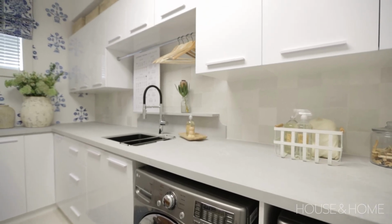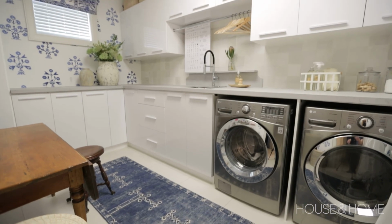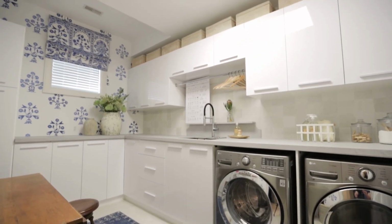Because we were really happy with the existing hard finishes, like the cabinets and the floors, that allowed us to spend a little bit more on some of the decorative features that really helped to bring this space to life.